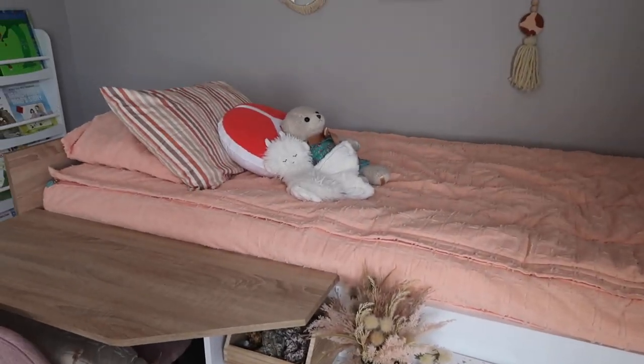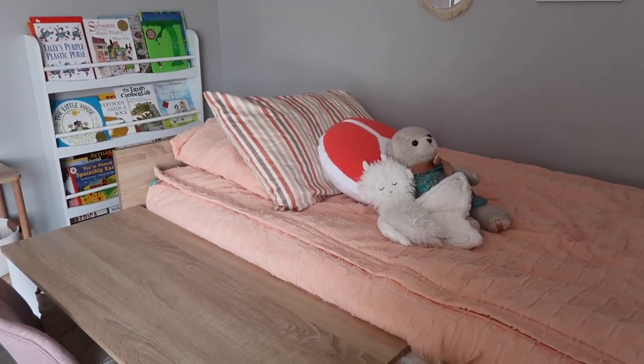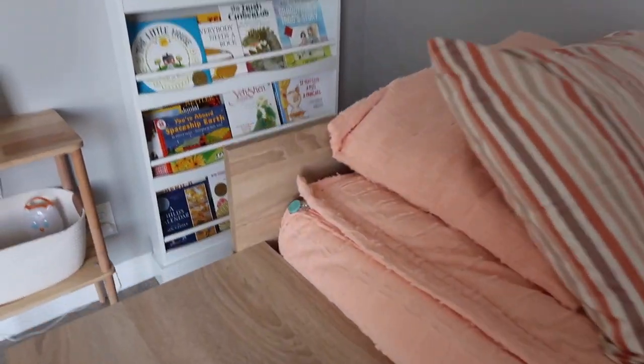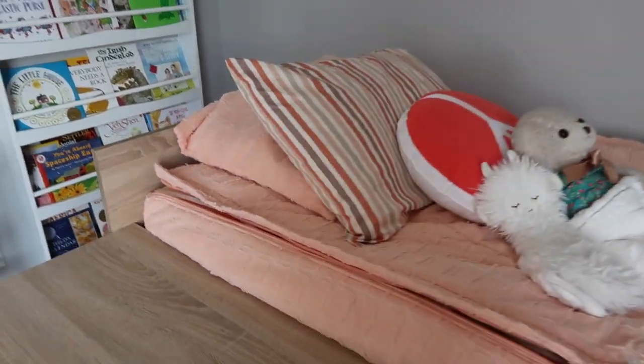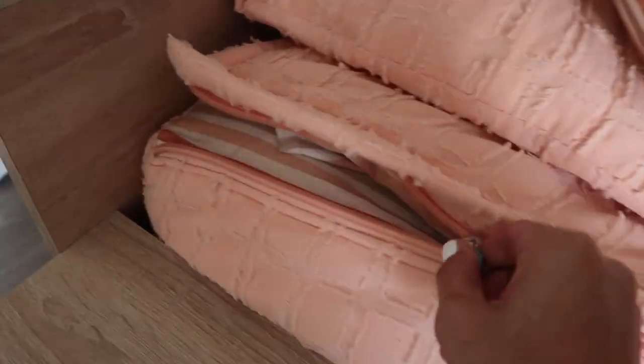And then up top is her Betty's bedding, which we have been loving. You guys, Betty's bedding is so worth the money. It is 100% a game changer because she now makes her bed every single day. I did not come in here and organize all of this. She did this herself because it easily just zips up. It is a total game changer.